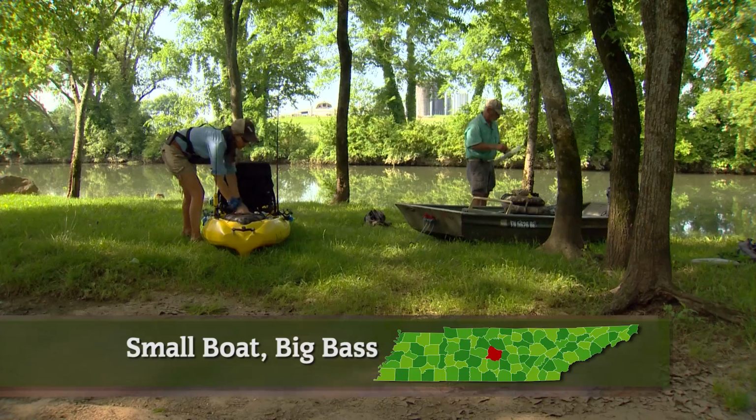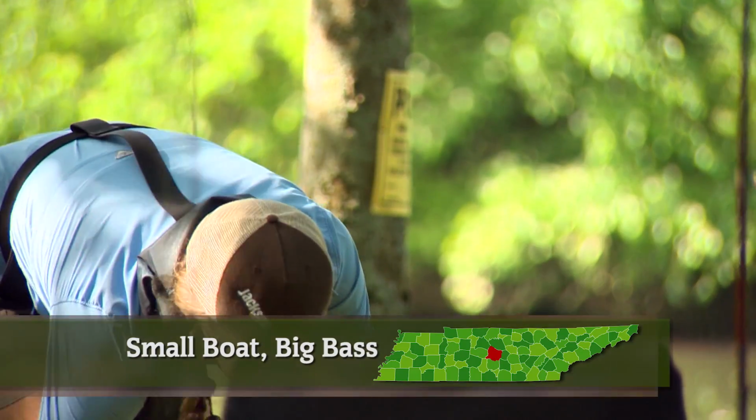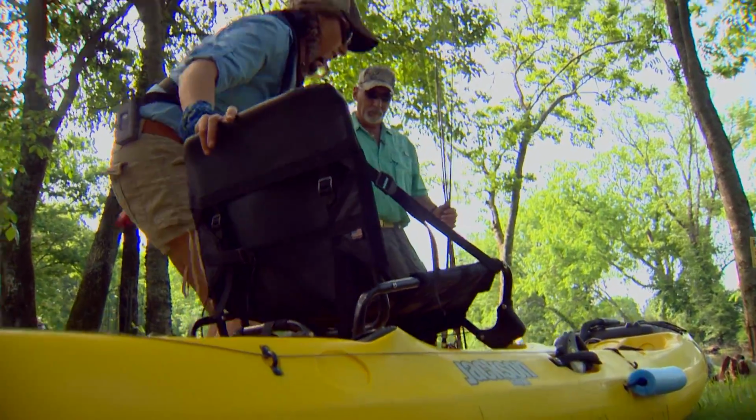Front anchor set, back anchor set. Got the bump board on. Got our nets, got our rod floats.